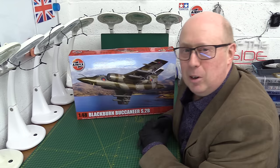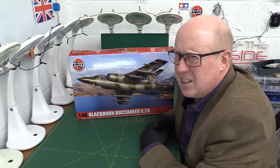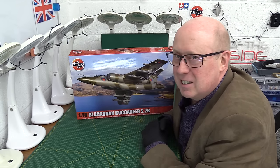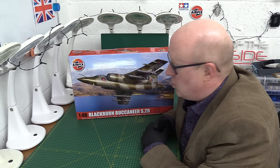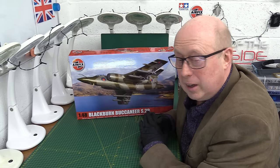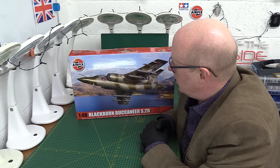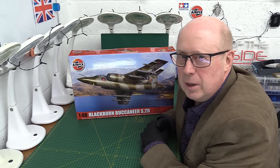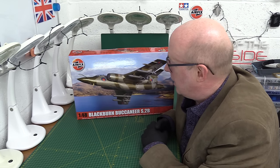Now, this aircraft was, of course, the aircraft that replaced the TSR-2. It didn't really replace it, did it? Because it was never intended as a high-level, heavy-duty nuclear bomber. It was nuclear-capable, of course, but it wasn't going to carry the same sort of payload the TSR-2 was going to carry. It wasn't intended to fly all the way to Russia like TSR-2 would do during the Soviet era.